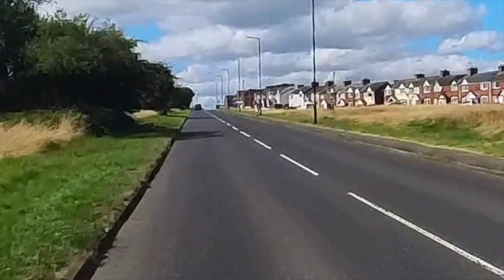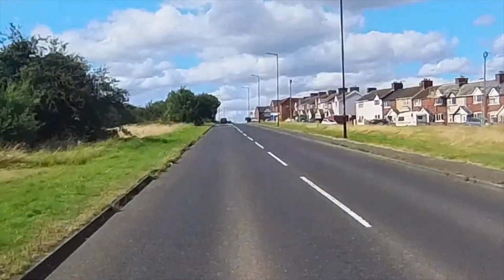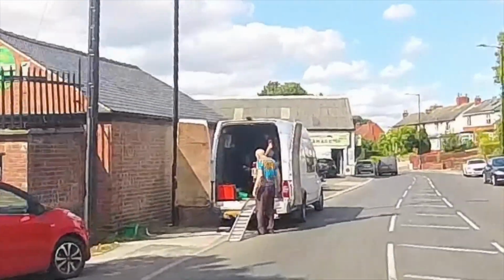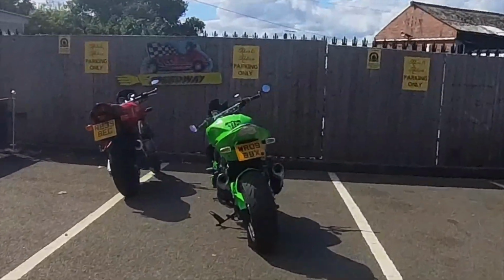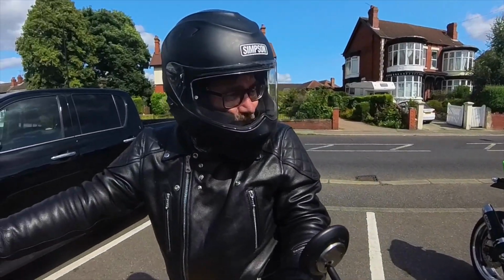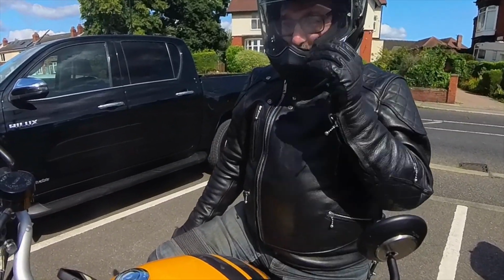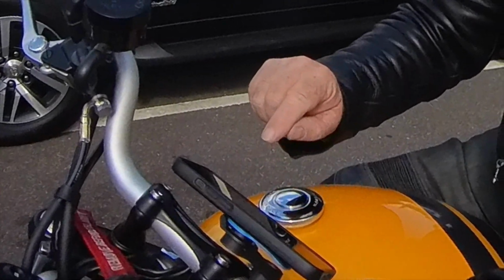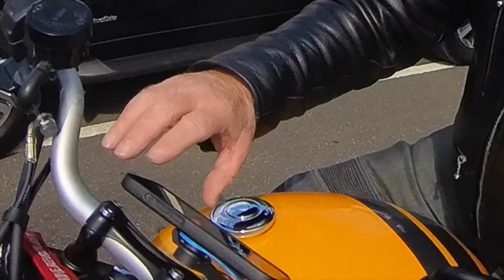So, yeah, Revs and Relics is just over the brow of this hill on the left hand side. Yeah, loading one up, or whatever. Here we go. Revs and Relics. So there we go, ending the ride. And that's done. I'll just switch the phone off for now.